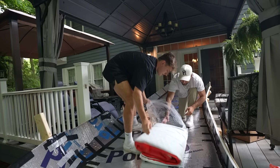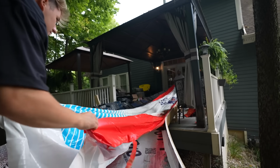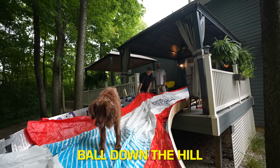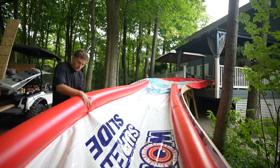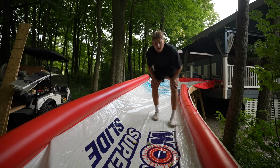So we spent the next 30 minutes unfolding the water slide to match the structure of the track we created. She's smart. She's trying to roll her ball down the hill. Look, making sure the slide works. And after adding the second water slide, this was starting to look very promising. Alrighty. This ain't looking that bad.